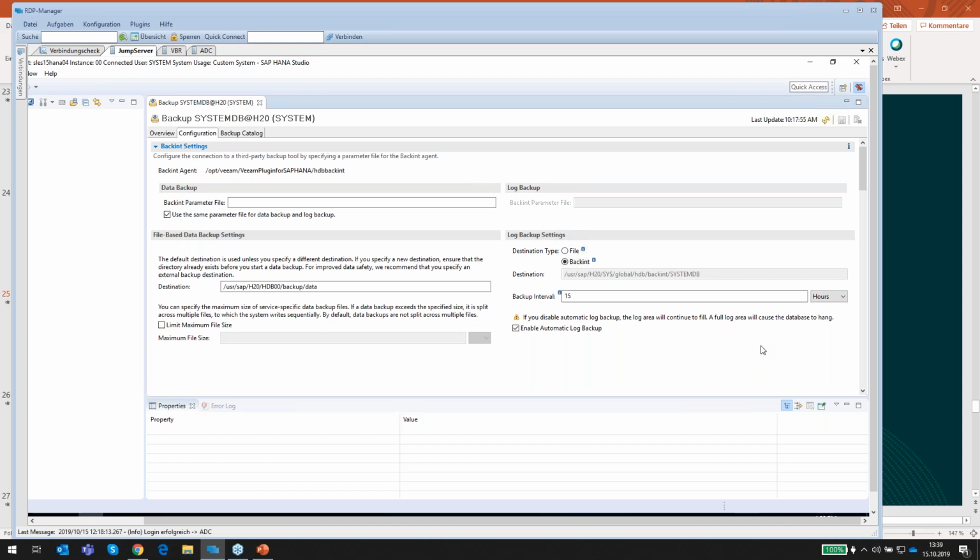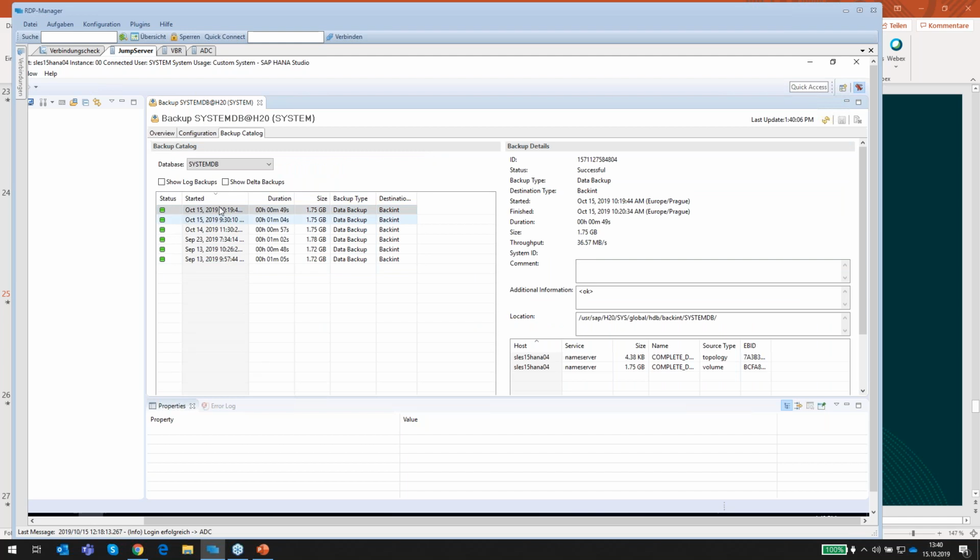HANA is working differently. What HANA finally does is, either you reach the time limit, then it will create a log file and copy this via backend into our repository. Or if a log file is full, it will automatically start a backend session and transfer this log file to our repository again. And the good thing is it will also automatically clear up all the local log files. So if you look from there into the backup catalog, you see I've run some of the runs today, October 14th, 15th, and we will do one other run in a second.